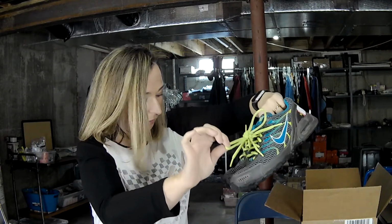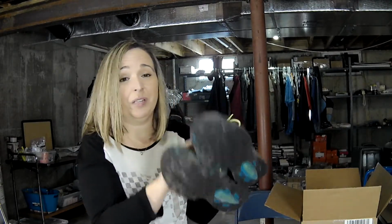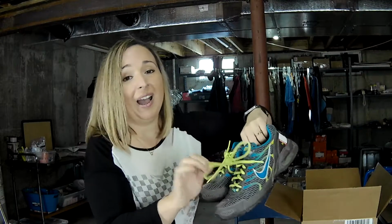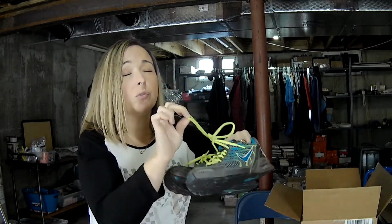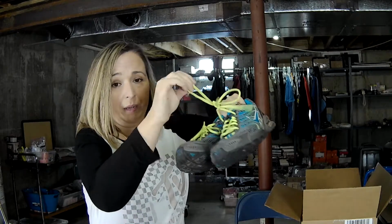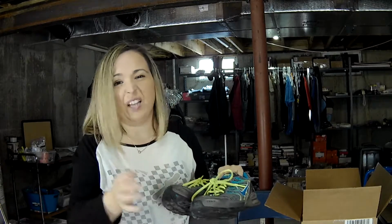And the other thing that I look for is the shoelaces. I make sure that they're clean, because if they're not, I just won't buy them, because I have a hard time. It's just too time consuming cleaning the shoestrings, especially if they're white, because I have to soak them for days. And hard to get new ones, right?